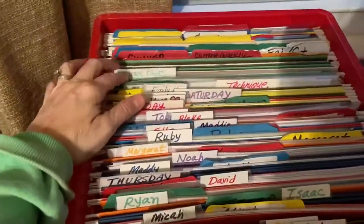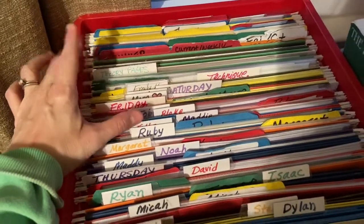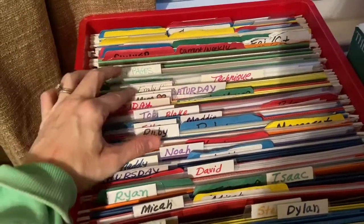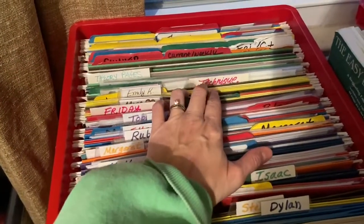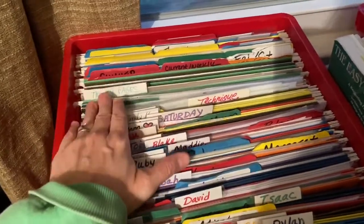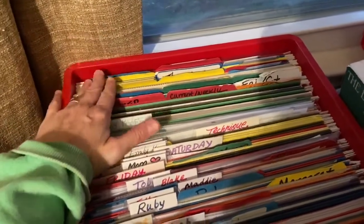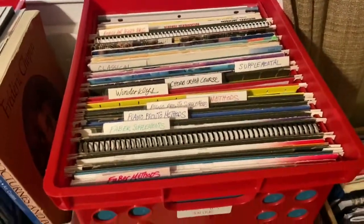In the back here, then I just have a section for theory books, theory pages, if I've given worksheets, and then just different technique things. So like pentascales, technique books, all of that. And then these are just overflow files and things that I can use for later. So, and then this over here is all my hard copy music that I use.